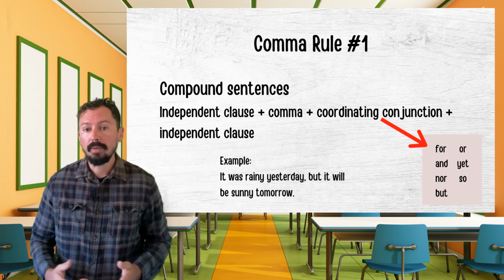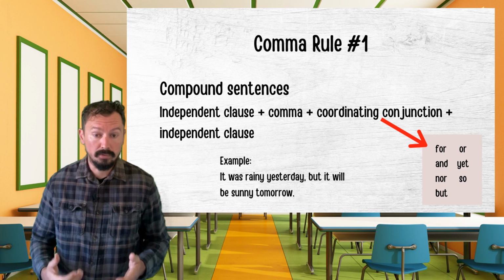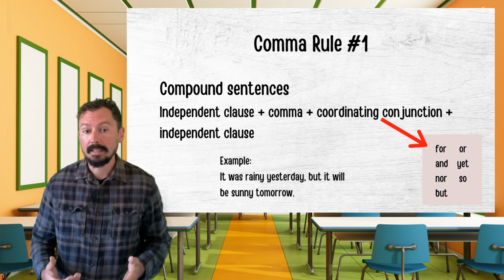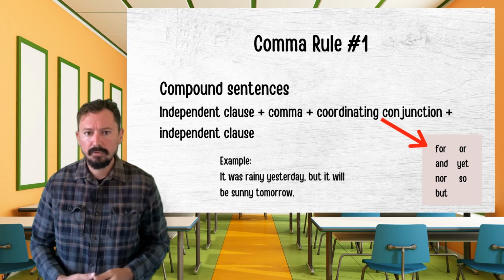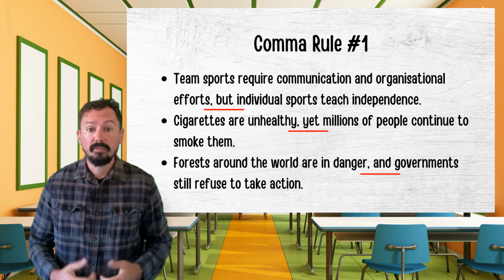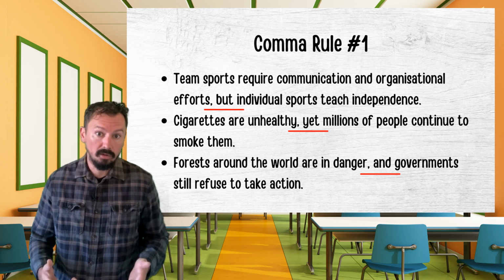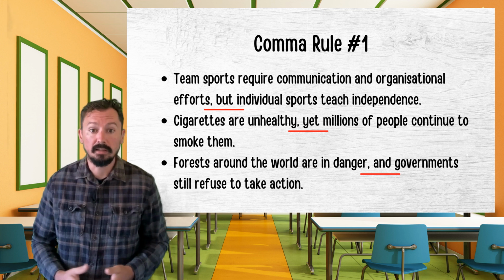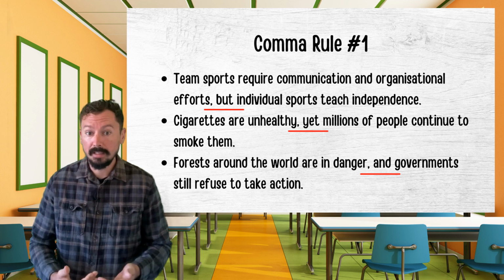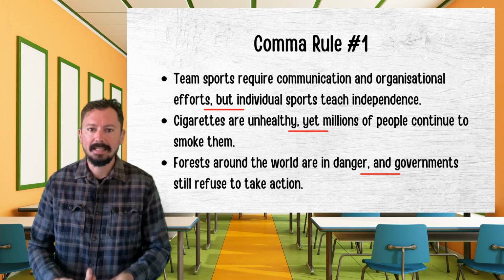Firstly, when you have a compound sentence, which is comprised of 2 independent clauses, it could be split by a comma and a coordinating conjunction. Let's see a few examples. In each of these sentences, we have an independent clause, that's a clause that could theoretically function as a complete sentence. This is followed by a comma, followed by a coordinating conjunction, followed by a second independent clause.